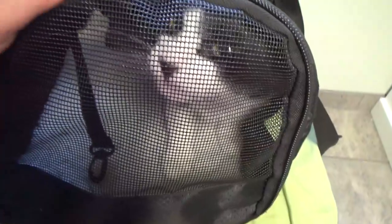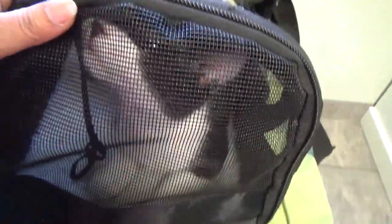I was waiting for him to get his rabies shot so I can get the rabies tag with it. And he needs a collar and a name tag, because he'd be trying to run away.